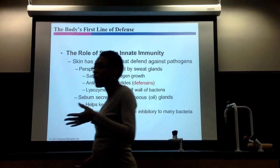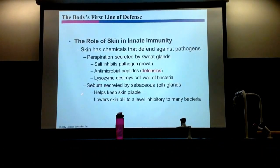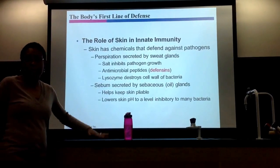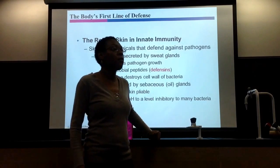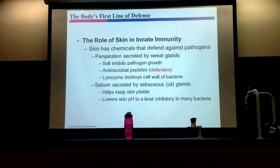But we don't really care about that, right? No. We care about the antimicrobial effect of sebum. Now, sebum is really cool because it lowers the pH of your skin, which makes it very inhospitable to some bacteria. So you lower the pH of your skin, and most bacteria, if you talk about pH plates, right, most bacteria don't like low pH, so they won't be able to grow on your skin because of the sebum. Got it?